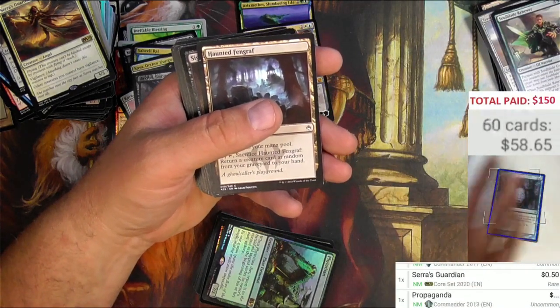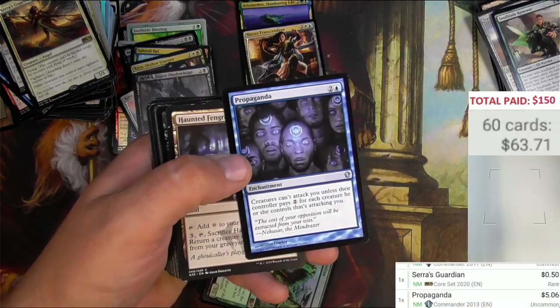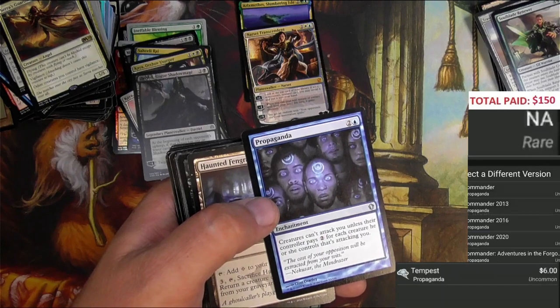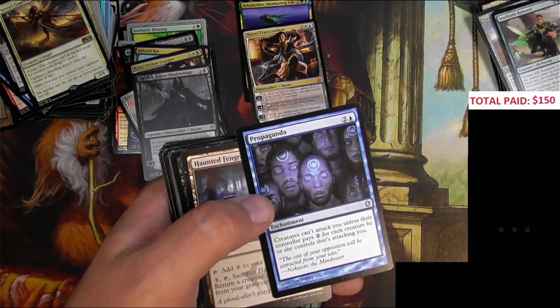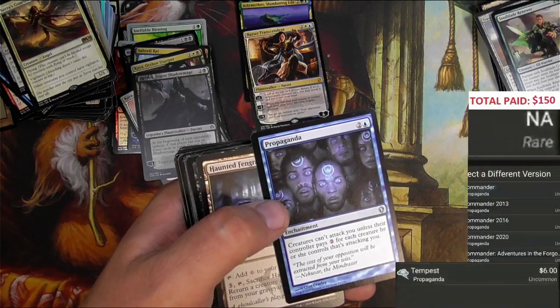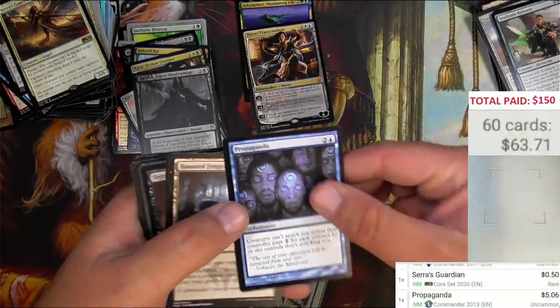Propaganda is $5. Wow, all right, cool. Where has it been reprinted? Originally from Tempest. Let's see. It's this card from Tempest, gotcha. Yep, 2013 Propaganda, $5. There we go.